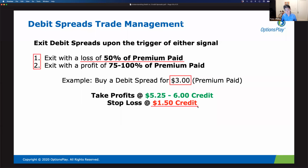On the flip side, if you buy something for $3 and it starts to go in your favor, meaning it starts to increase in value, you want to start taking profits at about 75 to 100% of the premium that you've paid. So Plug Power, this is the trade that we entered on Monday. This is a debit spread. We are just shy of that 100% goal here on Plug Power in just 4 days of trading. Now, it's unusual that you get that type of return in just 4 days, but this is an example of where it's time to start taking profits.